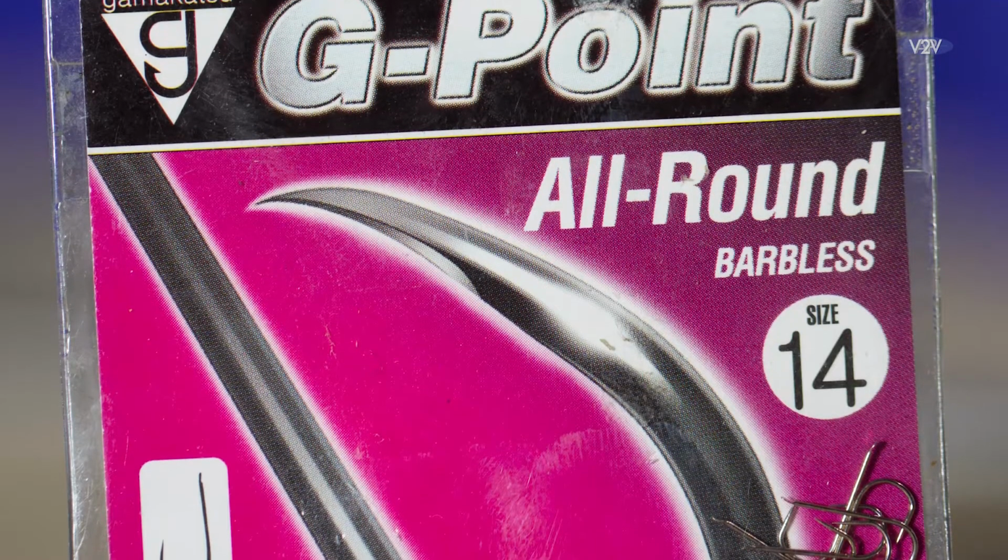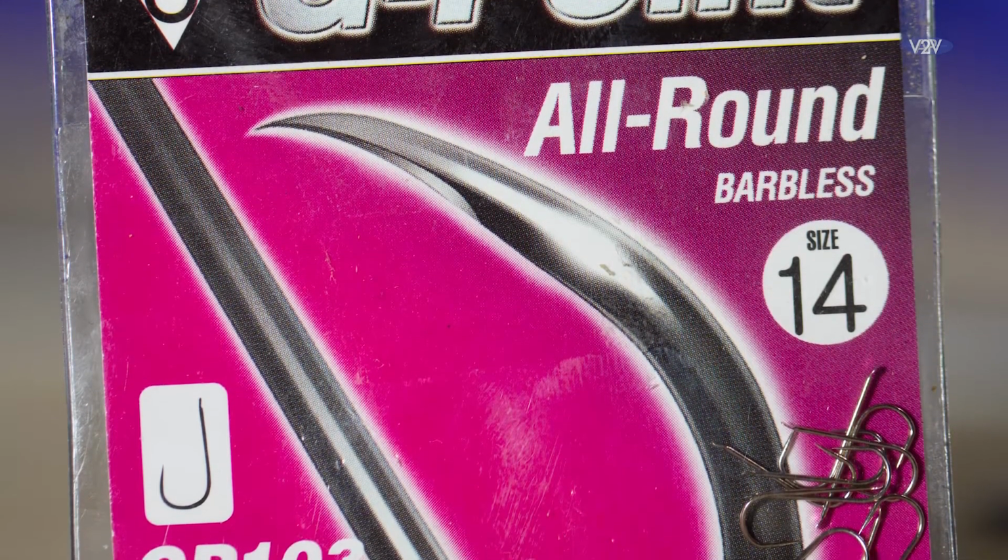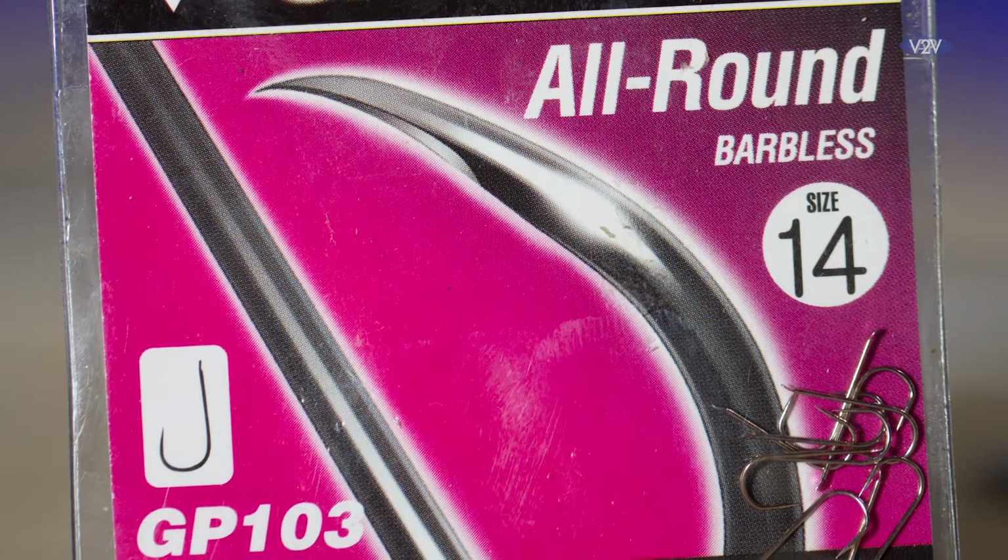Like I say, when I put double pinky on or double squat or single maggot in the winter on these canals, I want that hook bait to be moving as much as possible, and the all-rounds give me that unbelievably fine hook and that barbless bait presentation, so there's no barb to actually put any extra damage onto that maggot or pinky.